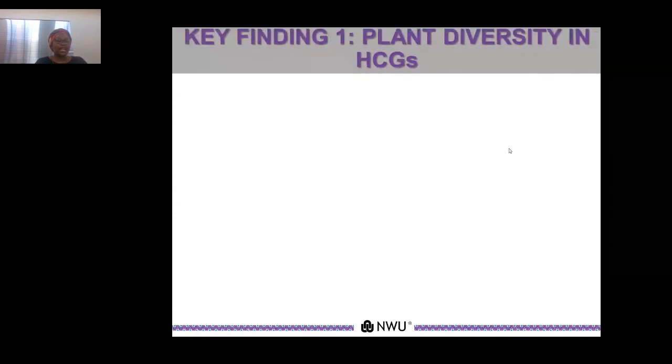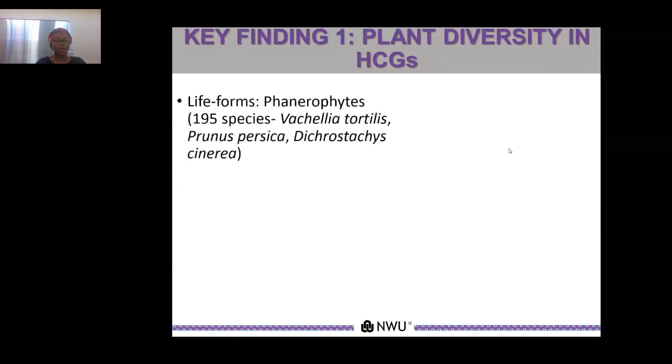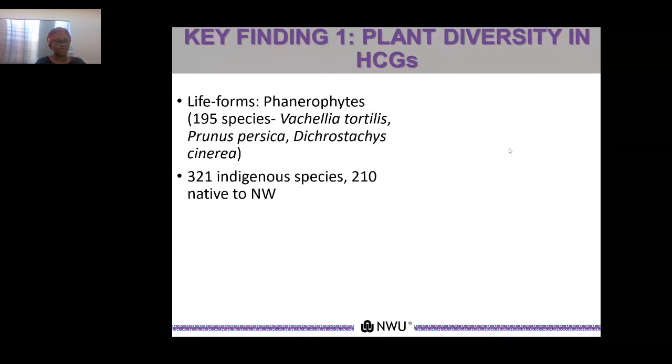When we look at the life forms, phanerophytes were the most abundant, and these were represented by 195 species. When we look at the origins of these species, 321 out of the 645 species that were recorded were indigenous to South Africa. And of those, 210 were native to the Northwest Province.